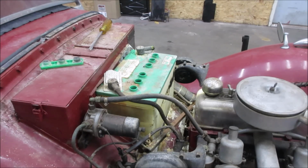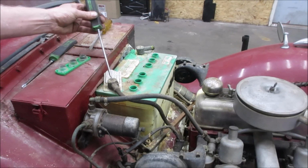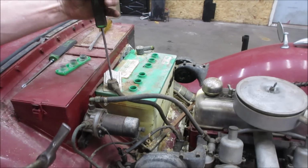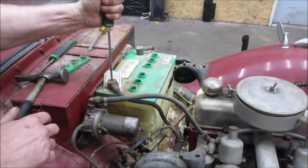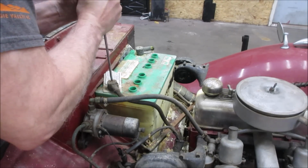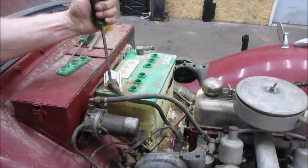I'm not sure if it is blatantly obvious, but I've never worked on a British car before. I did a long time ago, a Norton motorcycle, 850 Commando. That was probably like early 90s with a friend. That's the closest I got.